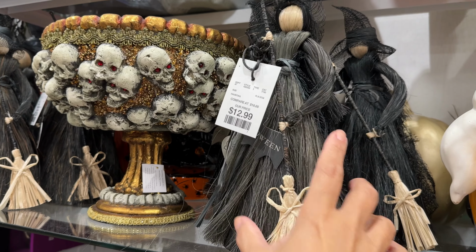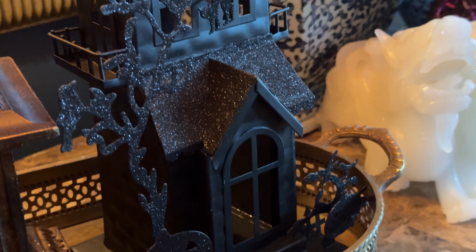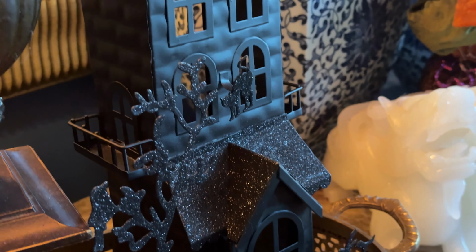I wanted to still maintain that witchy feel in here, and my niece, when she was here, bought a couple of things and they didn't take it back, ran out of space, so she let me borrow them. So I have a witch with the little broom and this little haunted house that I need a candle for. It's very cute, and the wreath is hanging over to the side just to be awkward and weird, but I might hang it on the mirror itself, but we'll see about that. You know, there are so many things you can do.